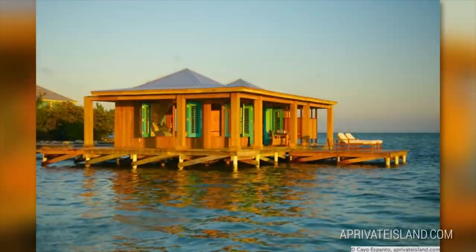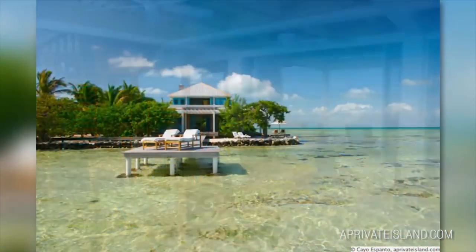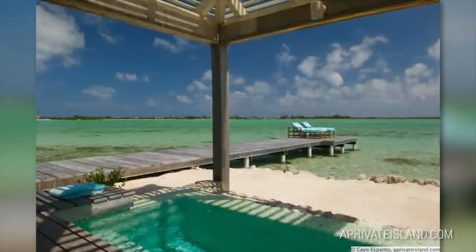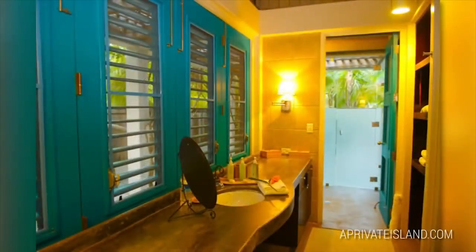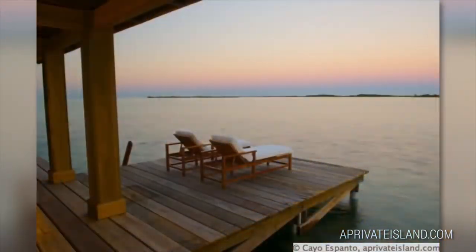Amenities include a private dock at every beachfront villa, a glass bottom floor in your room so fish can look up your skirt, a personal chef, a personal dive master, a butler, and an infinity plunge pool in every room. With such a small population and such a remote location, if you can't afford to stay at Cayo Espanto, you could always take it over with a band of pirates.